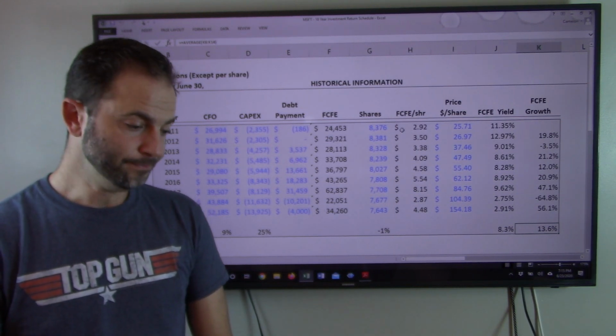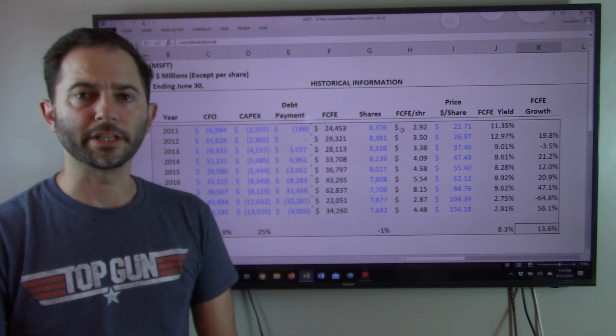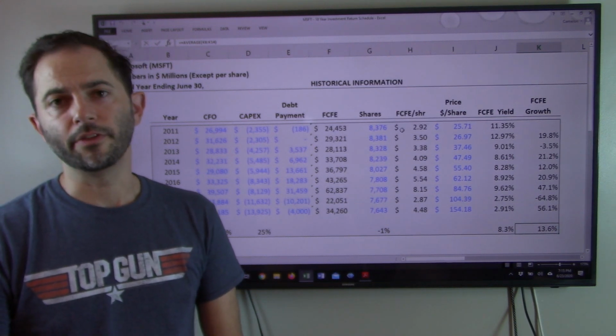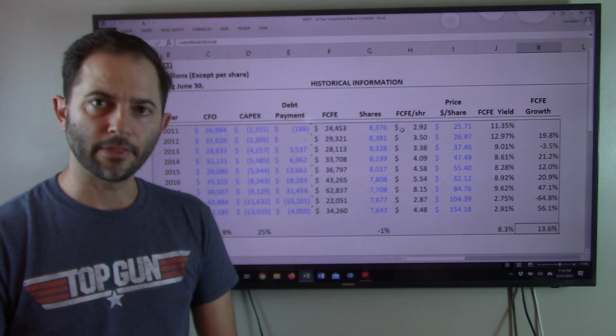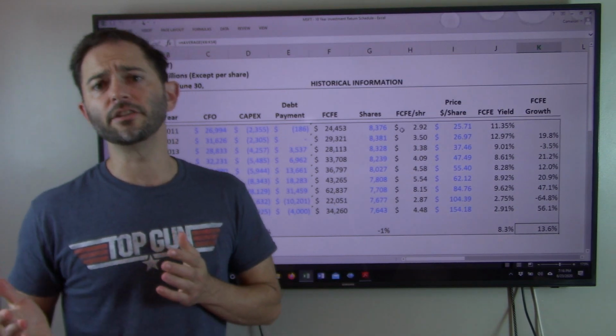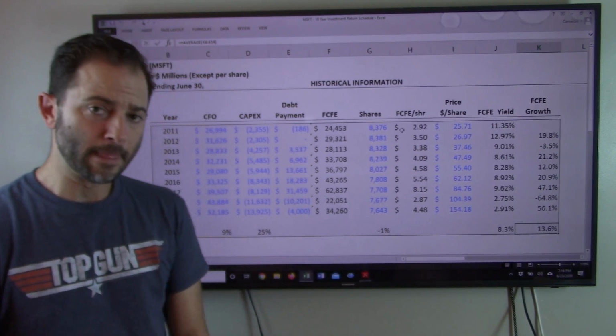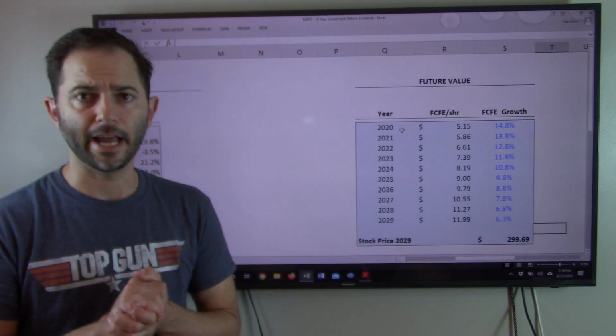So let's go back to our check boxes. We've got revenue, check, earnings, check, low debt, check, strong free cash flow, absolutely. So the boxes here are all checked, but the fifth is the well-priced stock. So we want to see what that looks like. Next thing we need to do is we need to forecast the price. So what we're going to do is we're going to go forward and we're going to forecast free cash flow.